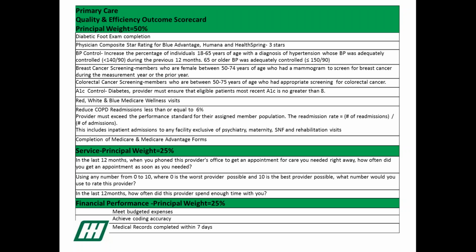and you can see the measure: individuals 18 to 65 with a diagnosis of hypertension whose blood pressure was adequately controlled. That's a large measure for us. Cancer screenings, colon cancer screenings, A1C control for our diabetic patients. Red, white, and blue Medicare wellness visits.